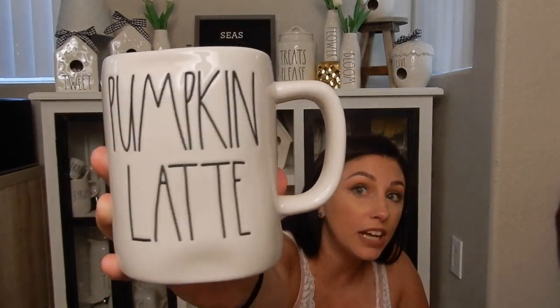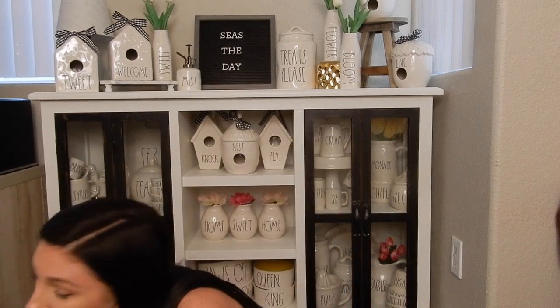I got pumpkin latte. Do you see this? Pumpkin latte. And then this one, oh, I was excited about. There's a couple more that I could be more excited about, but this one's pretty freaking good. Morning pumpkin. This one's so much better than morning with the orange writing. I'm so freaking excited that I found this. I couldn't believe it. I walked in, didn't even get a cart because I didn't expect to find anything. I almost walked out of the store just to get a cart, and the lady's like, I'll just hold on to it for you, thinking I was going to walk away with just one.